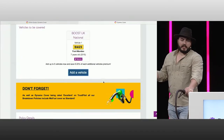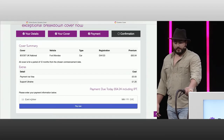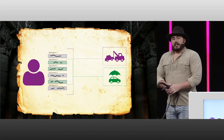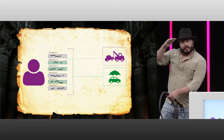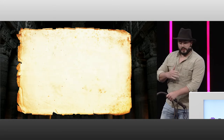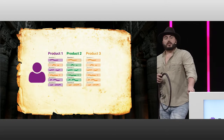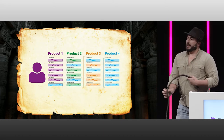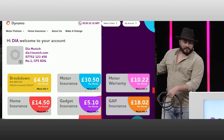So as we see in this speeded up clip, we can see that someone is just buying some insurance here for some breakdown cover, entering the card payment details, and they're away. But you see, the way the system works is that we take questions that have already been answered about someone's product to suggest the next one, which means that as the consumer buys more products from us, we're collecting more data on that user and able, therefore, to accurately quote for the next product. So this is the back end of Dynamo here.